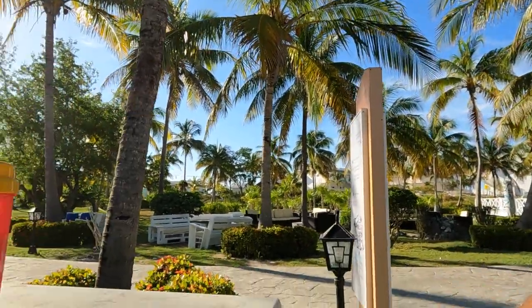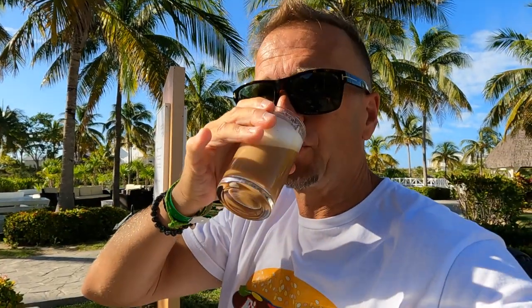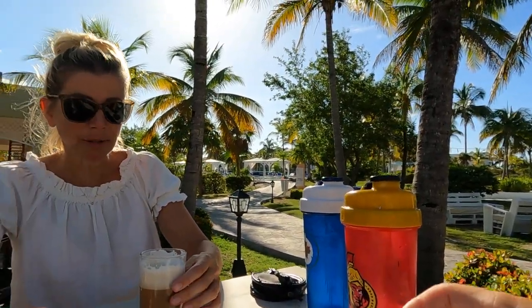Okay, these look very strong. Holy jeez, we'll see how this goes. Well? Woo! Potent. I'll only need one. Same. Delish, though. It's lukewarm, which is actually nice, because the other day we were here, they were so hot you couldn't even pick up the glass.